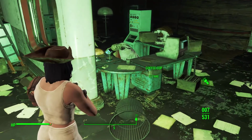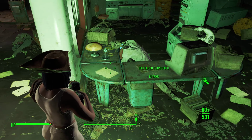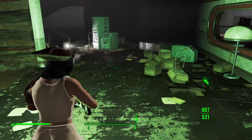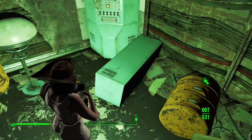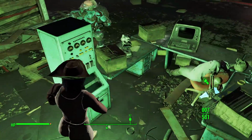I have no clue what is doing that. Oh, the turrets I turned off, so. Let's see what all we could looty loot. I'm guessing we're gonna have to go up the stairs, so we'll save that for last. Make sure we're not missing anything crucial.